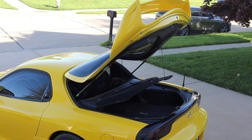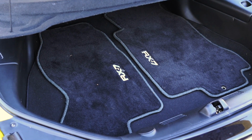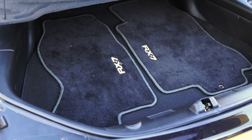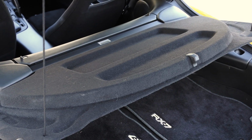Moving on to the hatch, we only have a couple of things here. We have the OEM floor mats in the back. I kept those back here just to kind of keep them clean. The backing tends to break up, so I wanted to keep them. We have a Mazdaspeed rear strut bar. In addition, we have an OEM hatch cover.